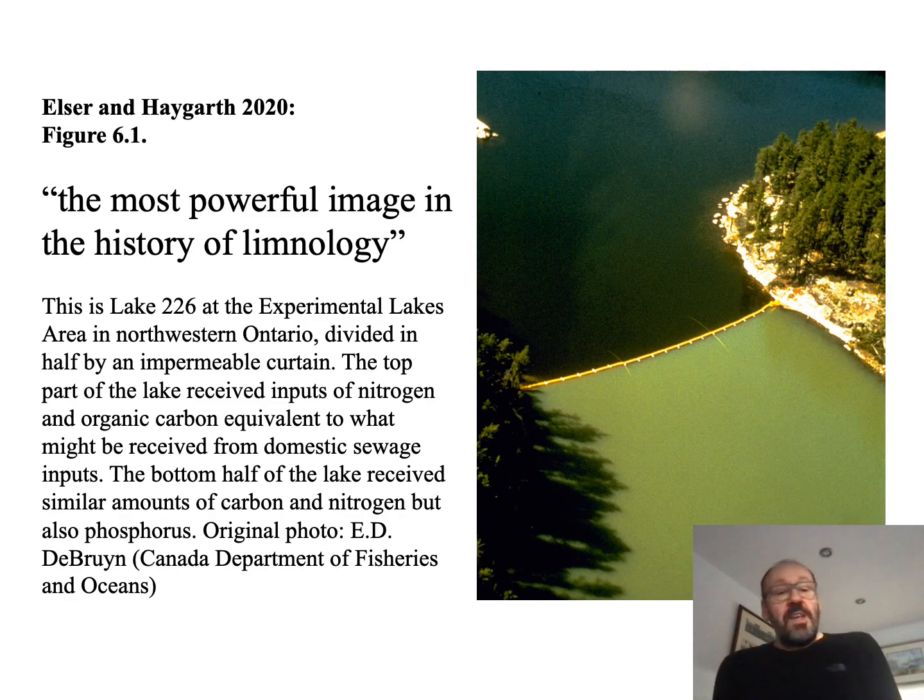And as you can see in the figure caption there, the top part of the lake received inputs of nitrogen and organic carbon, equivalent to what might be received from domestic sewage inputs. The bottom half of the lake received similar amounts of carbon and nitrogen, but also phosphorus. And that shows you in an eye what phosphorus can do. That basically is algal scum, it's chlorophyll rich, it's anoxic, it's got low oxygen, it's wrecked water quality, it's eutrophic, and it has no biodiversity, and we just do not want that.